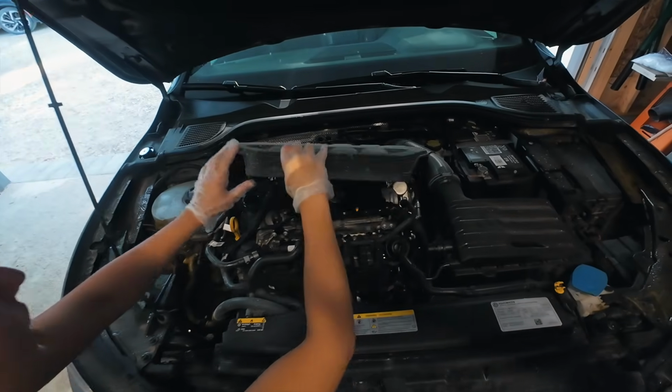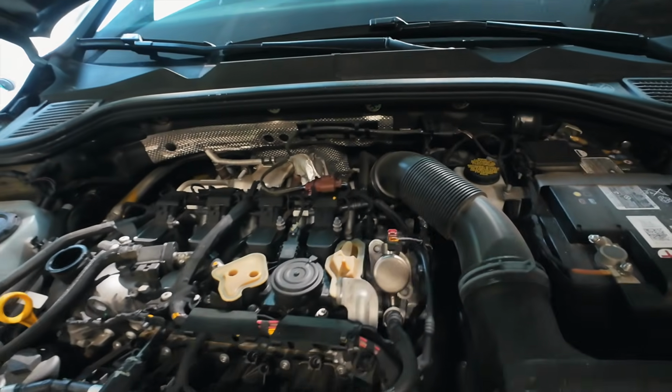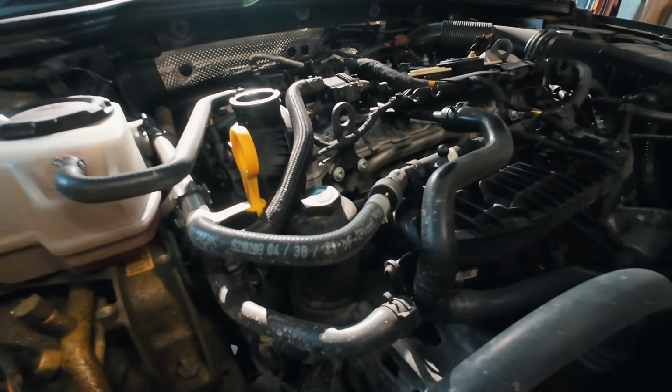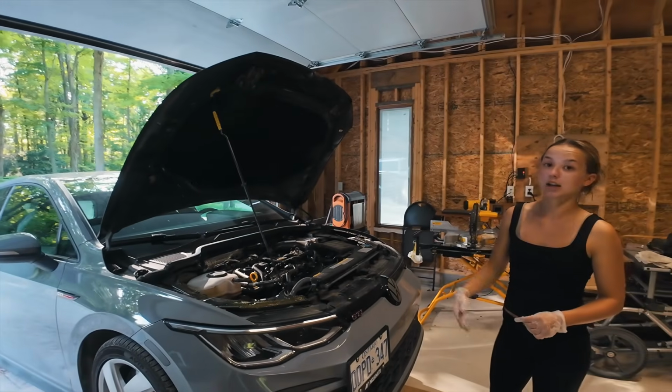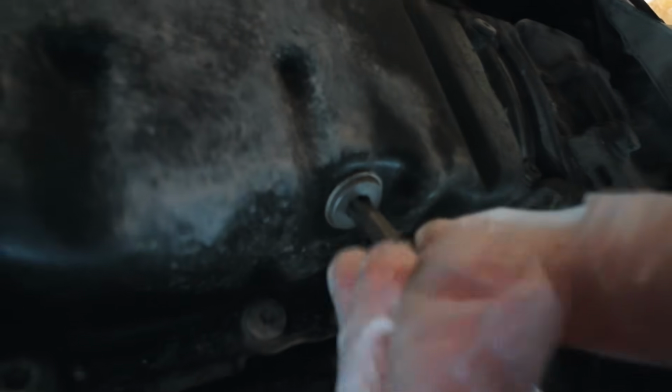I'm looking for the oil filter. I don't see it at the bottom, so I'm thinking it might be up here. It should be right here. After we drain the oil, then I will drop the car down and replace the filter and put some more oil in. Okay, this one fits perfect.